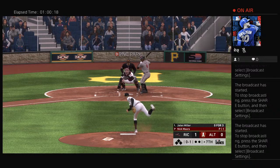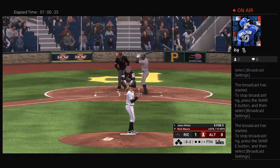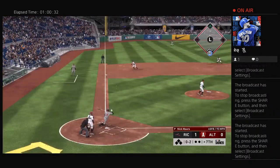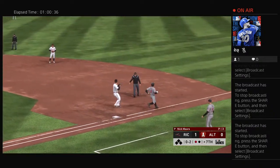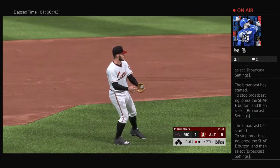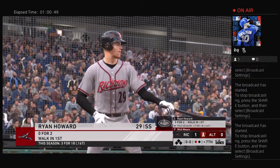The 0-1 delivery. Maybe a little jumpy there as he swings through the fastball. Ready with the 0-2. A swing and a ground ball to third. Scooped up. And the throw to first is in time, so the leadoff man is gone here to start inning number 7. Now batting, shortstop, Ryan Howard. Stepping in, Ryan Howard. No hits to this point.